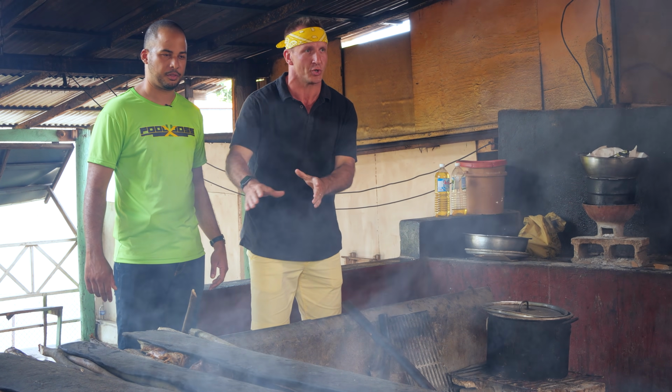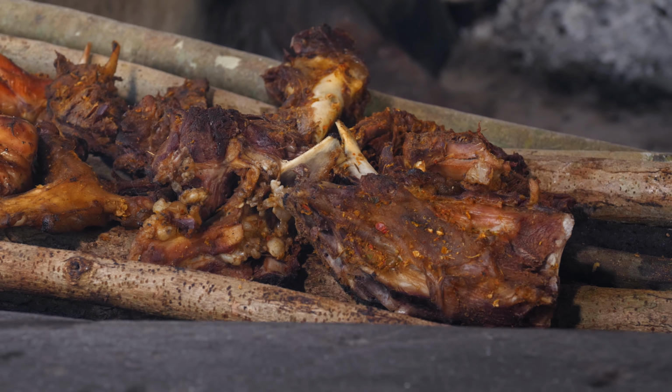It goes from raw to cooked. Raw here, to cooked right here. It must take a while because the wood isn't burning. How long does it take? Six hours. Oh, that's a long time.